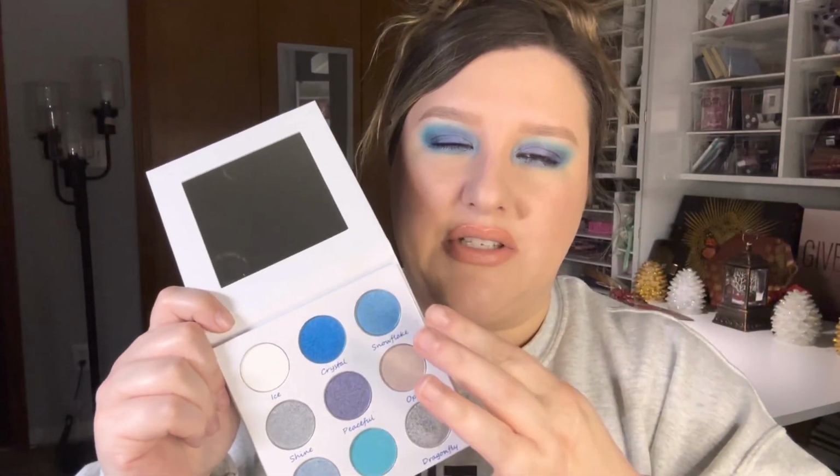So let's talk about the rest. There's some shimmers, there's some metallics, there's a duochrome. Shimmers perform very nicely. The metallics are beautiful. And then the duochrome that's in here is actually really nice, and I've got it all over my lid right now. I think that if you're looking for an affordable palette, because this is only $20, you should look no further. The shipping is good.